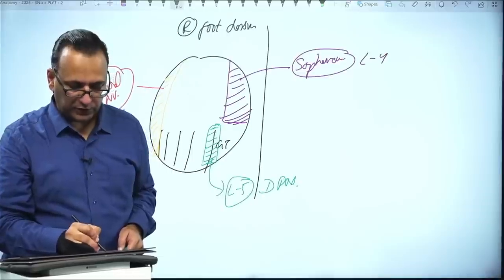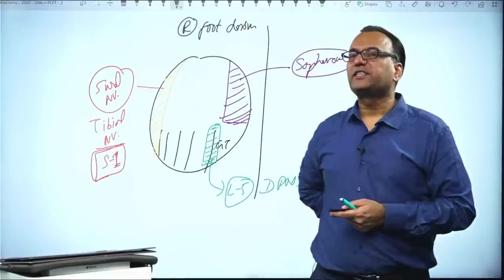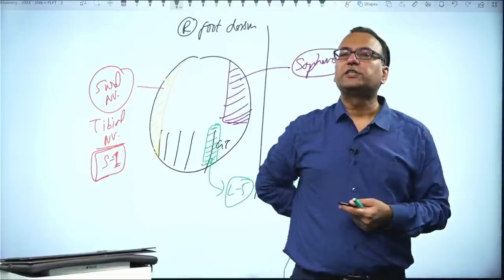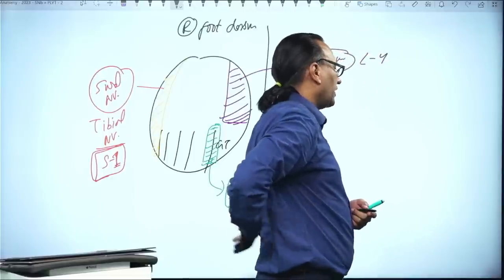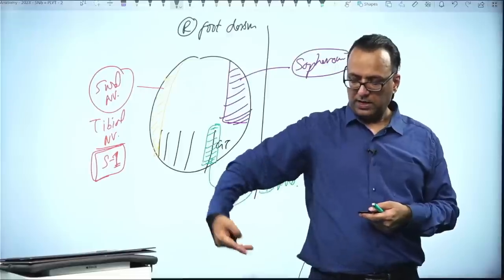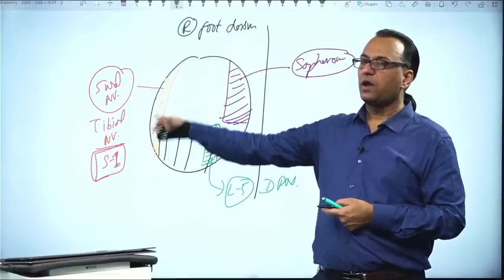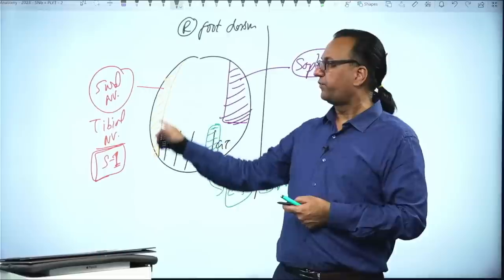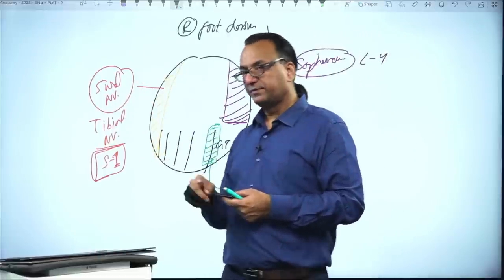A question comes, when there is a slip disc, L5S1, where is the burning sensation felt? When there is an L5S1 slip disc, the root value involved is S1. Burning sensation in the little toe and lateral dorsum of the foot. S1 dermatome. So the S1 dermatome is the little toe and lateral dorsum of the foot, supplied by the sural nerve, branch of the tibial nerve. That is different.